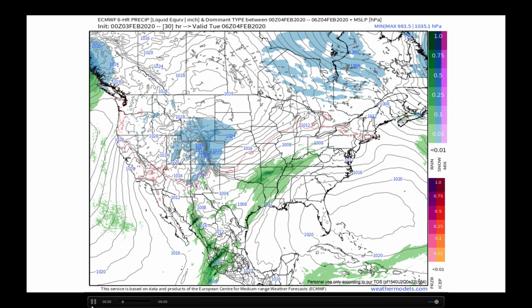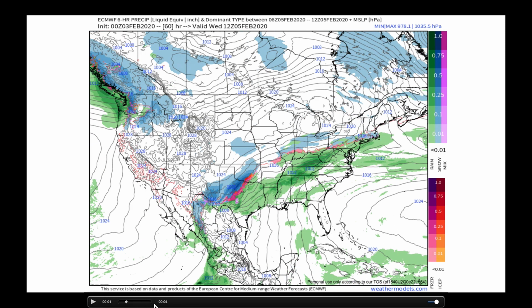So let's go to the European model. We'll pause it right here. We've seen through Wednesday morning, widely scattered showers Wednesday, feeding around this large high-pressure center. So what's going on here? This is pretty neat. With a high sitting here and a high sitting here, remember they both spin clockwise. And as a result, right in between, we have a stationary boundary. And it's on that boundary that the precipitation starts.